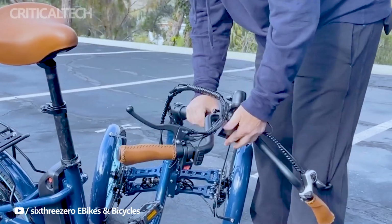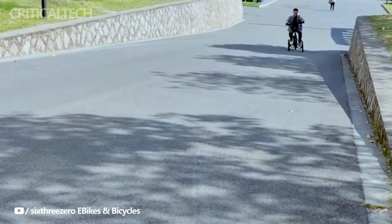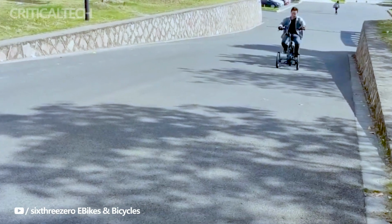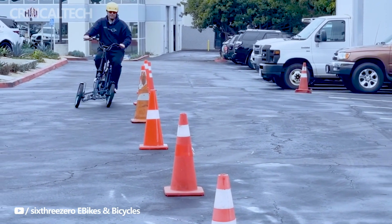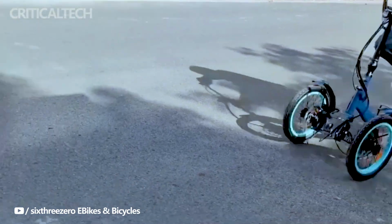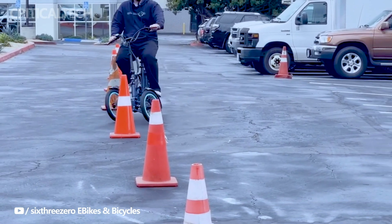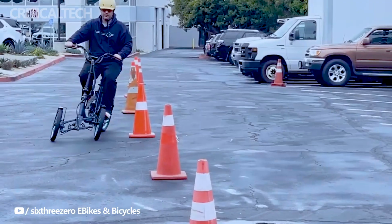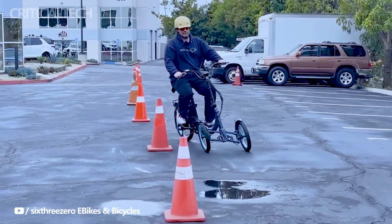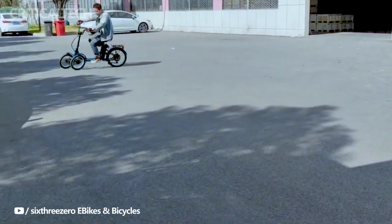One of the standout features of the Sixthreezero e-trike is its innovative steering mechanism, which required meticulous engineering to accommodate the dual front wheels. Despite the complexity of this appearance, Sixthreezero has managed to implement it without significantly increasing the cost of the e-trike. Moreover, the addition of a leaning mechanism enhances stability during turns, ensuring a comfortable and secure riding experience for users. The e-trike's front wheels, each measuring 16 inches, contribute to a lower center of gravity, further enhancing stability on various terrains.